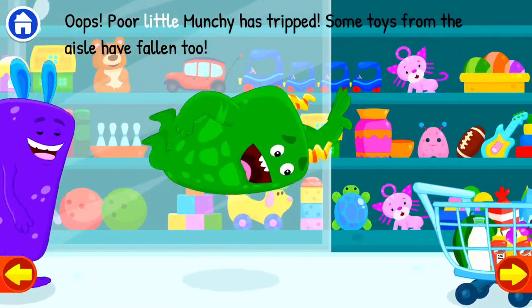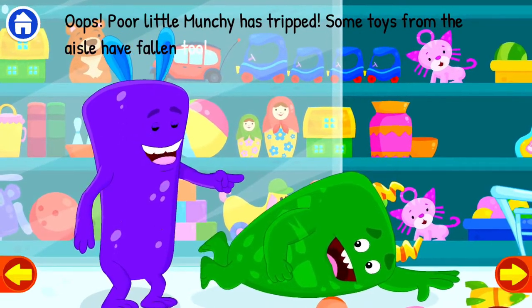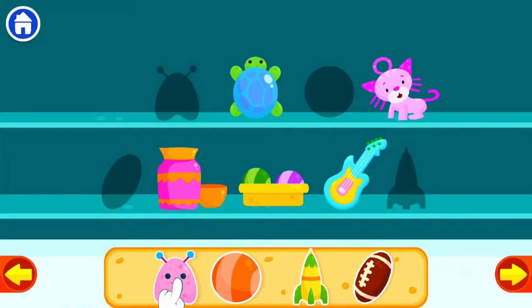Oops! Little Munchy has tripped! Some toys from the aisle have fallen too! Can you put the toys back?